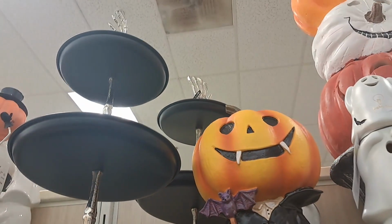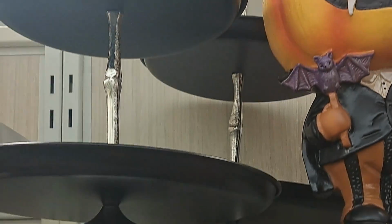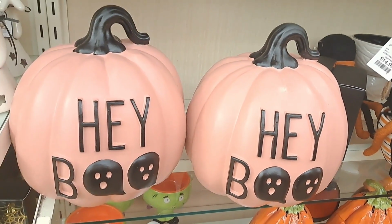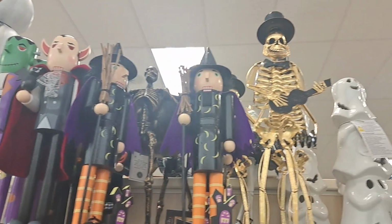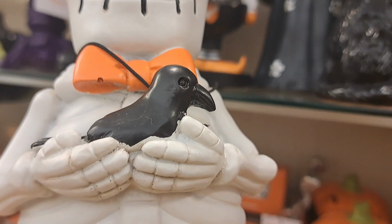We've seen this beautiful tier tray. I'm just trying not to buy any more tier trays because even though they're gorgeous and I love them, they're very big and they take up a lot of space, which I don't have. Just like those pumpkins, the pink ones, $14.99. Not a bad deal if you're going with non-traditional colors.